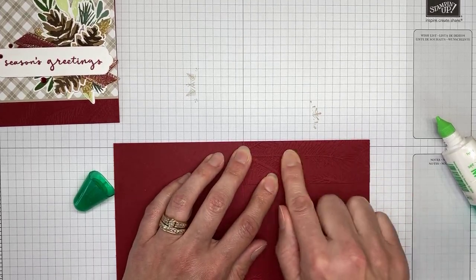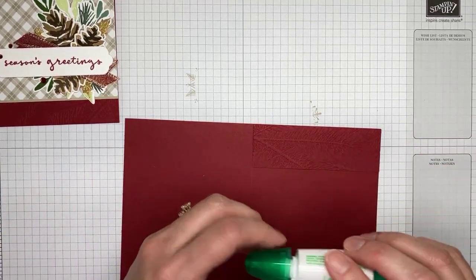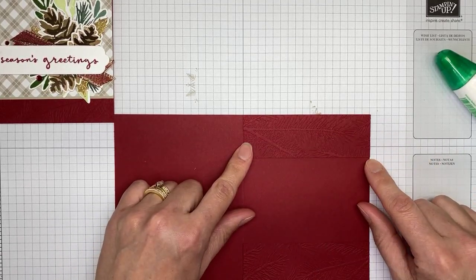All right, so I'm adhering the little embossed pieces to the top and the bottom of my card base with some multi-purpose liquid glue. And again, that gives me a little bit of wiggle room here so that I can slide things around if I don't get it lined up exactly correctly.